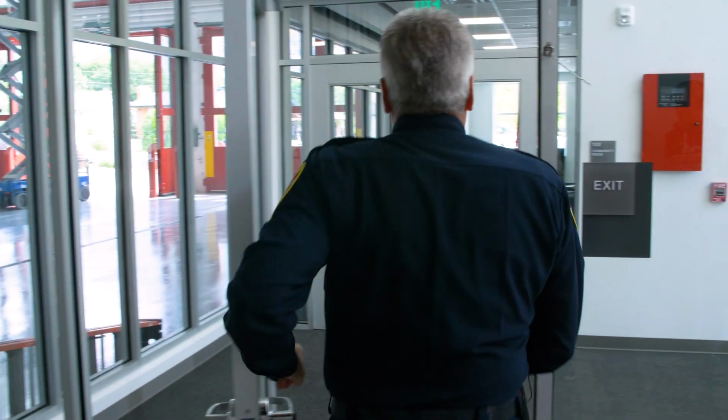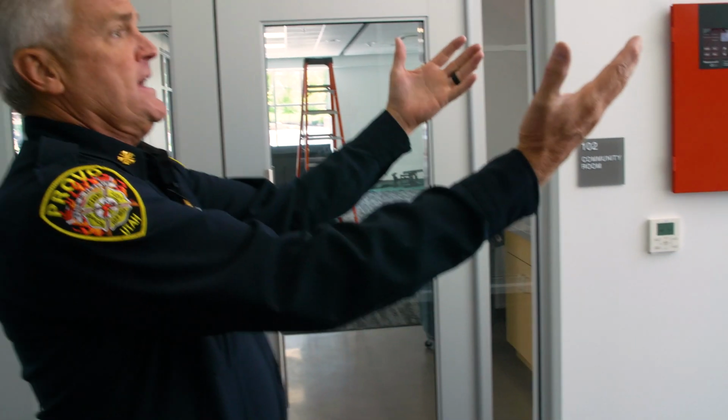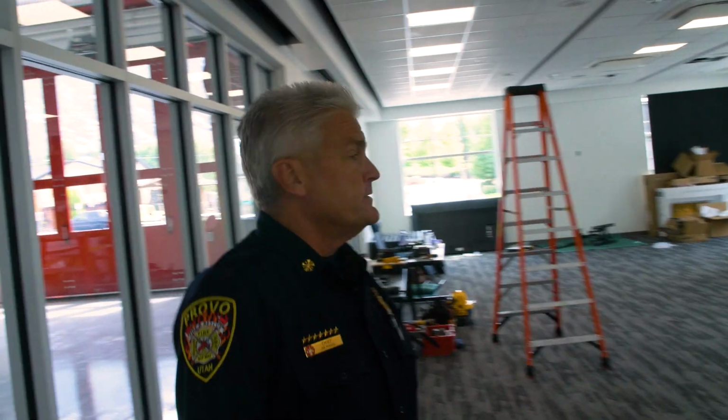And that takes us down to another very exciting area of the fire station, and that is our community room. This right here is the public entrance to our fire station. This is where we would greet you if you were coming for a tour or if you were using the community room for the day.